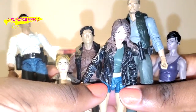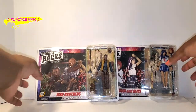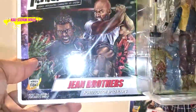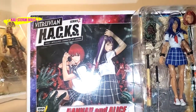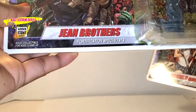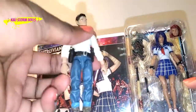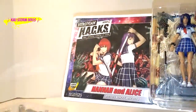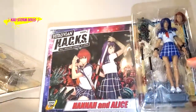Originally I did order these from Big Bad Toy Store, but these 2 back here came directly from the Boss Fight Studios website. So right here we have the Gene brothers, and over here we have Hanna and Alice, private school athletes, and these ones are fortification specialists. So basically now, instead of you getting your one figure, you get one figure that is supposed to be 2 different characters to influence you to spend more money. But me, I'm just going to make a choice if I want the older guy or if I want the purple hair or pink hair.